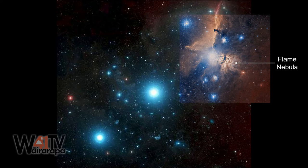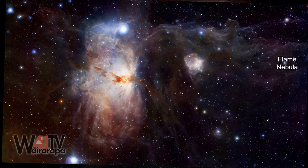Then below the horse head, you've got the Flame Nebula. And incidentally, the horse head and the flame can be easily seen in a decent-sized telescope, the size of telescopes that we have out in the Wairarapa at Stonehenge. All right. So let's have a look at the Flame Nebula. And there it is there. And once you see something like that, you know something spectacular is happening there. What we're looking at is a region where star birth is taking place, right? And new stars are about to be formed.